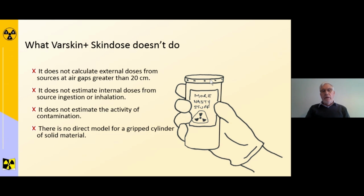It doesn't assess doses from inhalation or ingestion, so internal doses. It's only external radiation on the skin. And it doesn't work the other way around. You can't take the dose and then figure out the activity of the contamination. And although it's impressive, actually, the number of geometries it can deal with, one of the ones it doesn't do directly is gripping a cylinder of material. But there are workarounds we'll discuss.